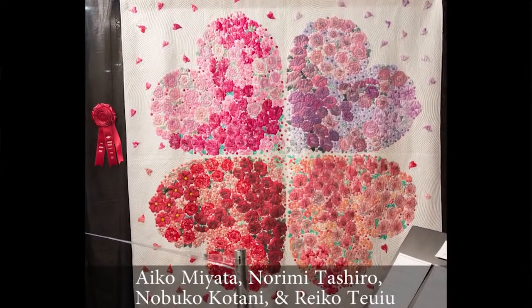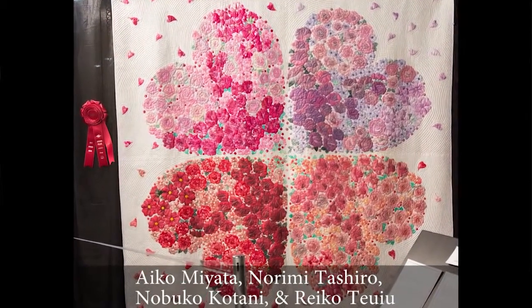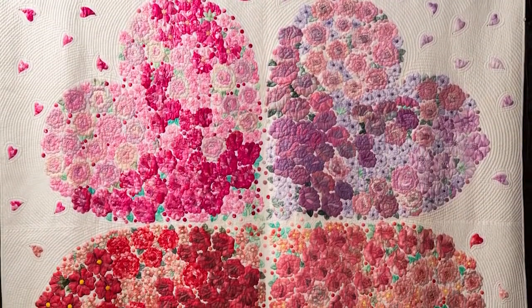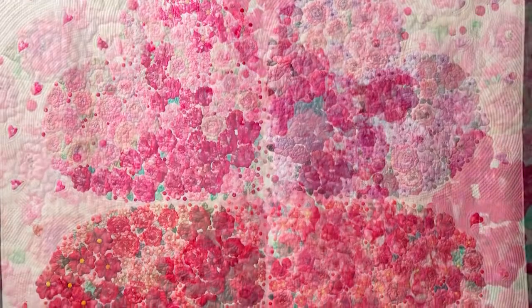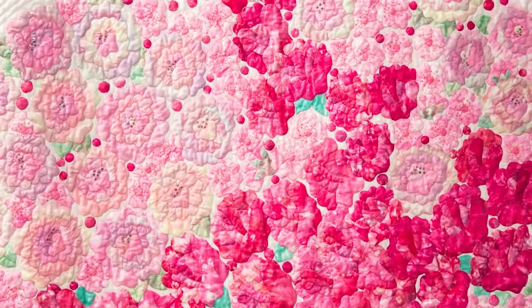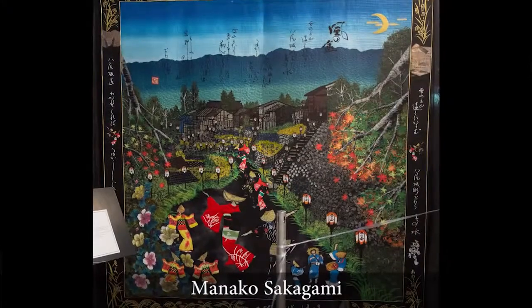This beautiful hand applique piece is actually in the group quilt section, and it expresses a desire for these 4 quilters to be able to work together forever in the future. It's a very sweet quilt, but if you get up close, you can really appreciate the intricate little roses that are fashioned into larger hearts. Just lovely.